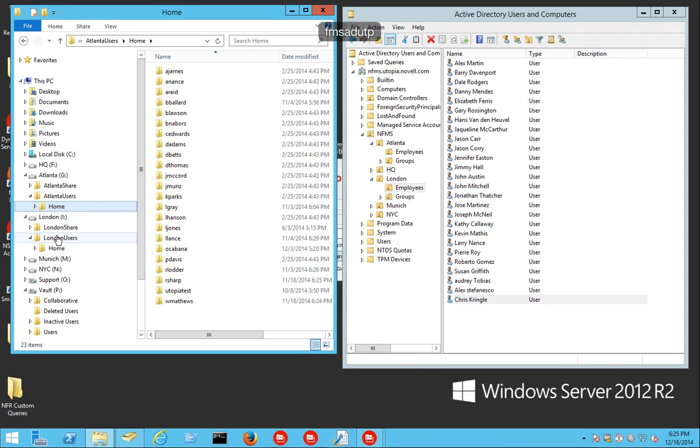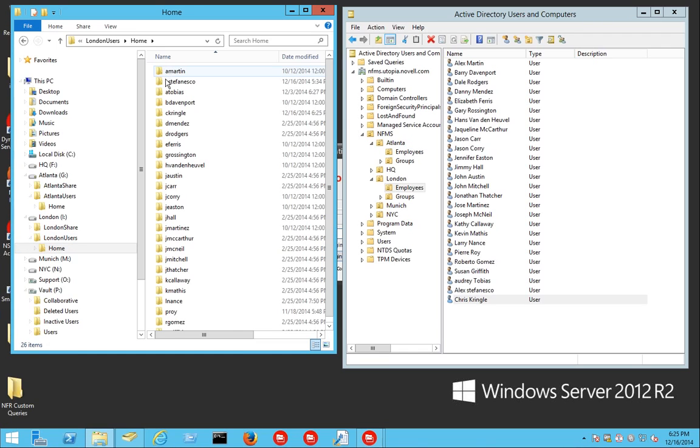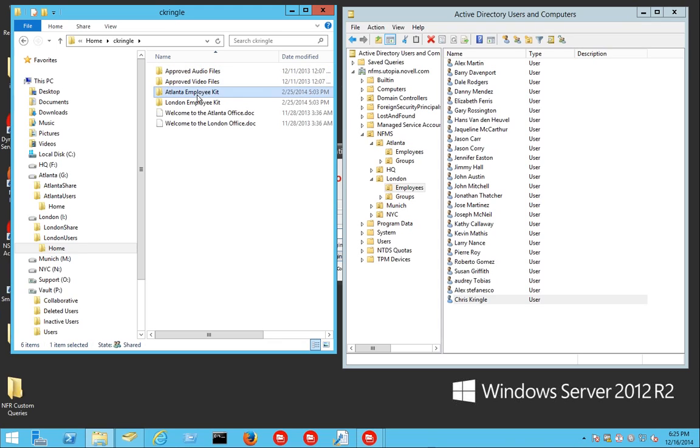So we saw that Chris disappeared, and if we go to the London users here and open that up, we see that now Chris is a member of the London department across the pond. His files have been moved with him, and by the way, if I open them up, at this point we haven't decided to remove the older Atlanta stuff because perhaps there's things in there that the person still requires, but we have the London employee kit, we have the welcome to London message. Obviously I could have had another policy to remove those things, but we can see here that the information is currently moved forward.